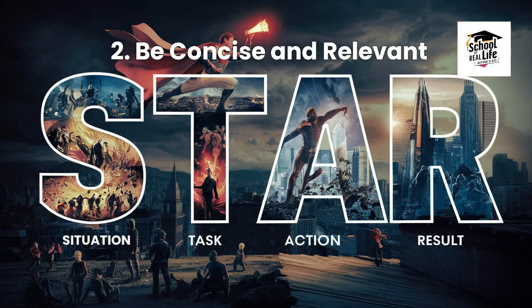Be concise and relevant. When using STAR, aim to be concise and stay on topic. Avoid going into unnecessary details that can distract from your main points. Focus on the key aspects of the situation, task, action, and result. This keeps your answers clear and ensures you're highlighting your most relevant achievements. Remember, you want to provide just enough context to set the stage, but then dive into the actions you took and the results you achieved.